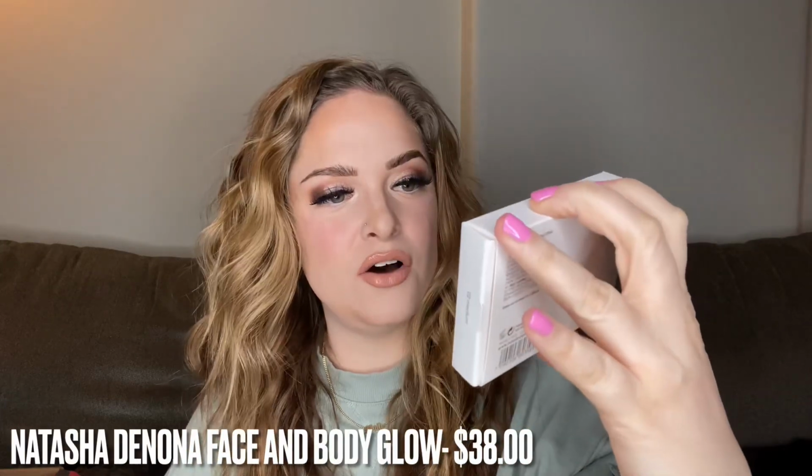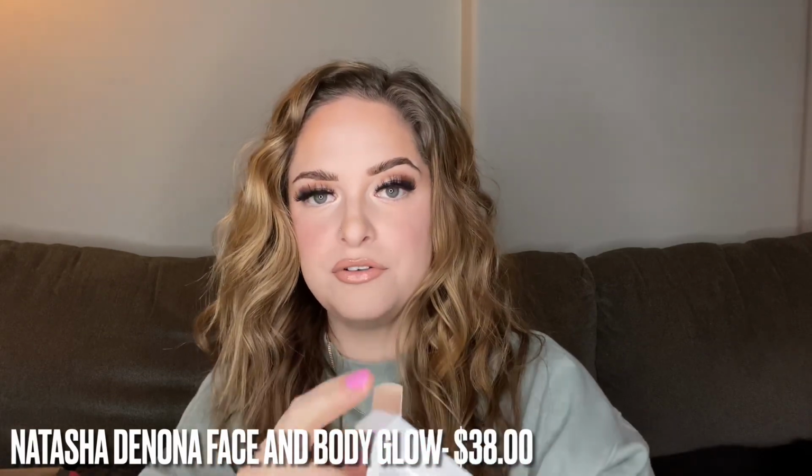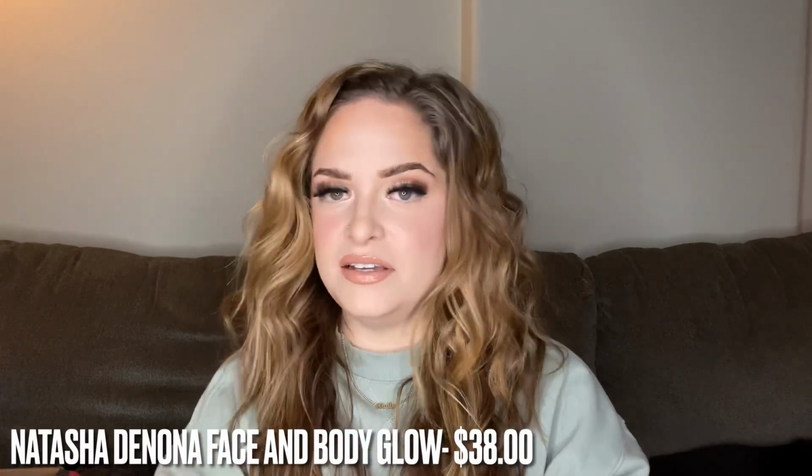Next, we have a product from NATASHA DENONA. This is the Glow All Over Glow Face and Body Shimmer in Powder, and mine came in the shade 02 Medium. I did pick up the light medium box. Obviously, I am very light skinned, so that is what I chose to go with.